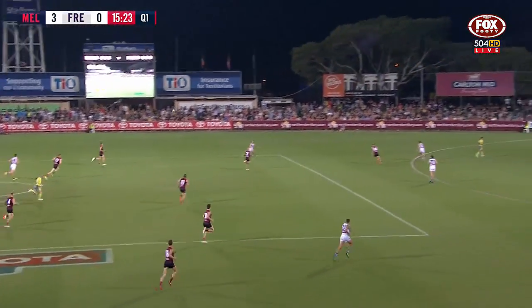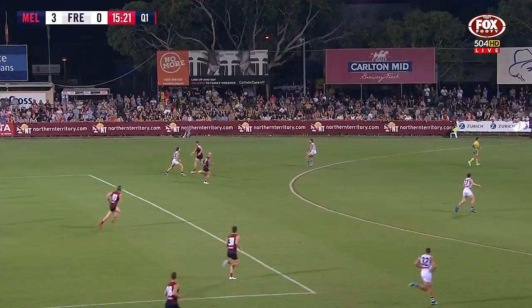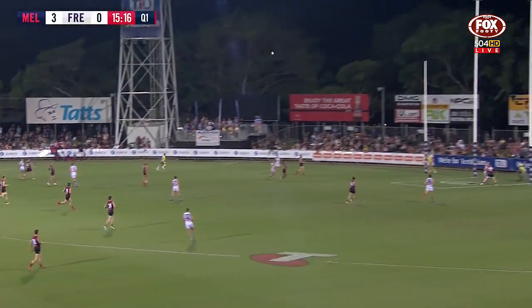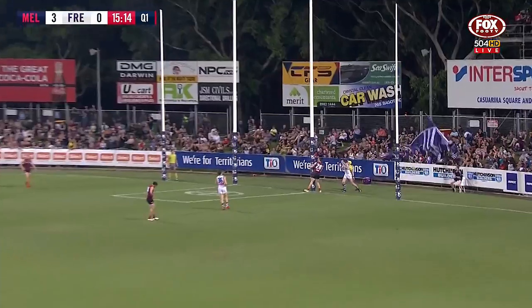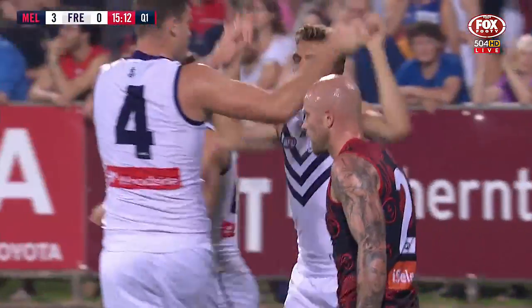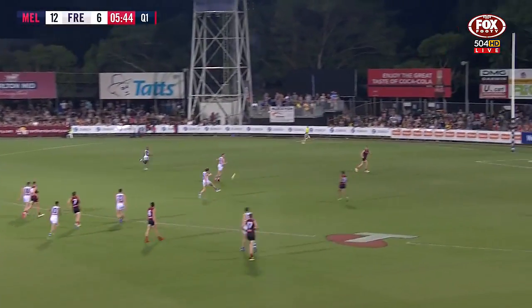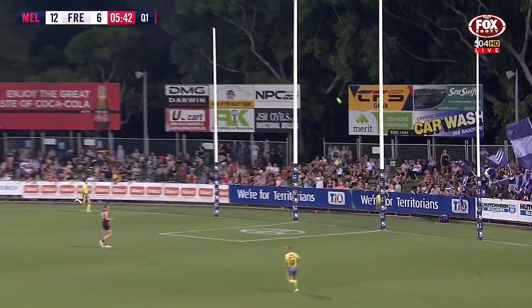Caulfield's now got it in the middle of the ground. And he'll send it to Langdon, who worked hard to half forward. They'll loop it over the top. Sheridan's got time to steady. And after Melbourne's done all the attacking, Fremantle find the first goal of the game. It's probably half a win if they didn't have any options. Dangerous turnover. Mundy intercepts. And he's just going to help himself to a goal.